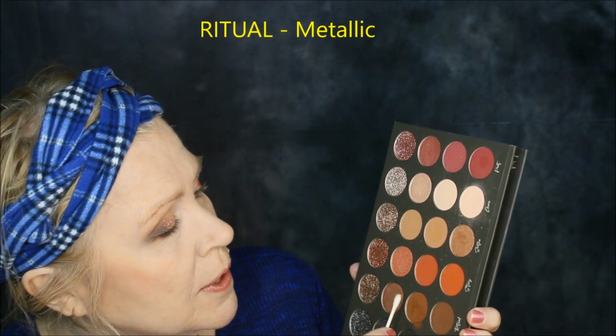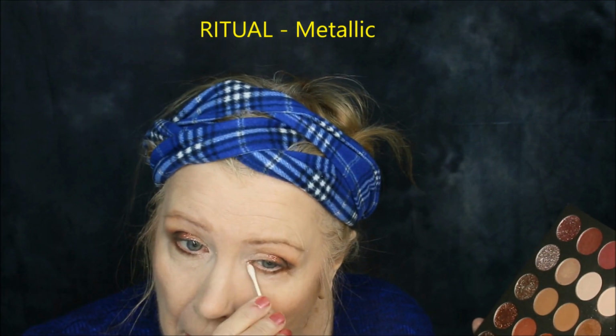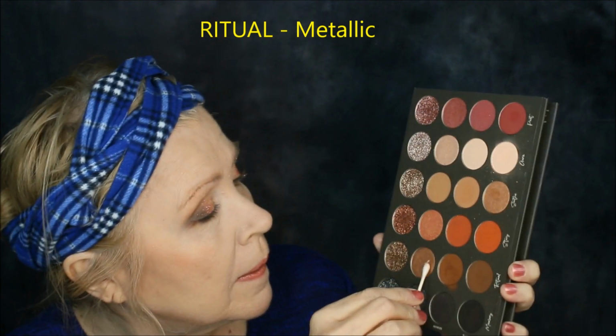For the inner line, I think I will use a liner and go on the inner side. I'm going to use this, from the Ritual. I'm just going to put that under there. It's very pretty, metallic.